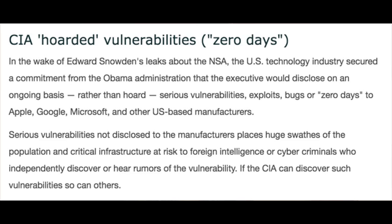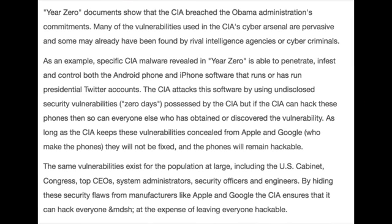Serious vulnerabilities not disclosed to the manufacturers place huge swaths of the population and critical infrastructures at risk to foreign intelligence or cyber criminals who independently discover or hear rumors of the vulnerability. If the CIA can discover such vulnerabilities, so can others. Year Zero documents show that the CIA breached the Obama administration's commitments. Many of the vulnerabilities used in the CIA's cyber arsenal are pervasive, and some may already have been found by rival intelligence agencies or cyber criminals.